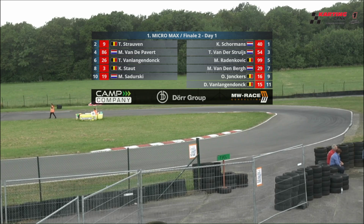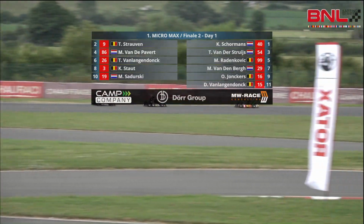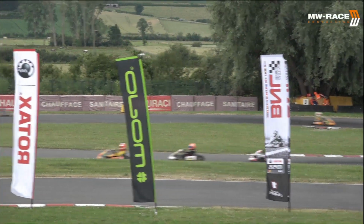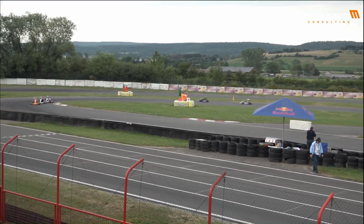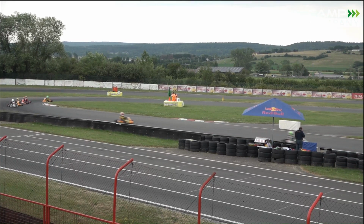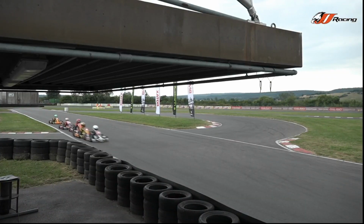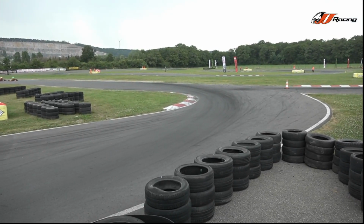So they've just had the sighting lap and they now go onto the formation lap. 13 minutes plus an additional lap in this particular encounter, and that will be the same for all of the grids subsequently following this particular race. So it will be down to Casper Schoemans on pole position and the number 9 of Thomas Strouwen to control the pace.